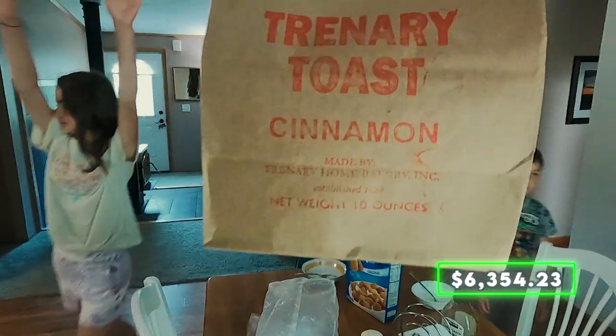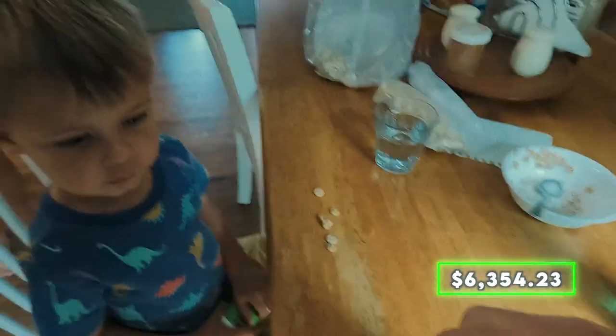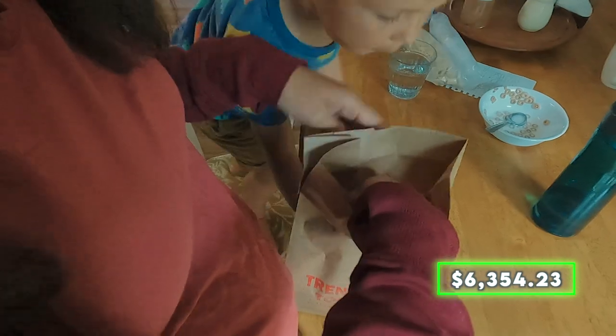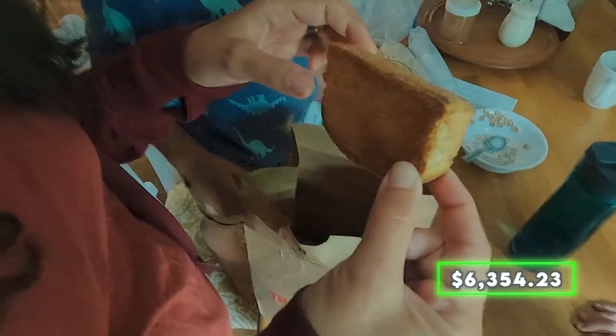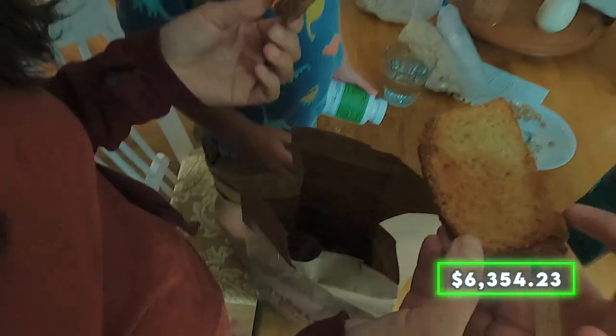So this is the cinnamon flavored one. Let's see what Trinary Toast is. I have no clue what it is. Oh, it was made for the miners to take into the mines because it wouldn't spoil. And why is there so much in here? You can only buy it in these giant bags. It's like 27 pieces. I think it's 24.